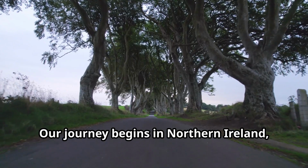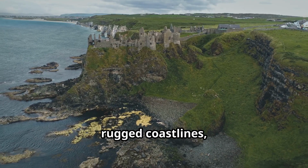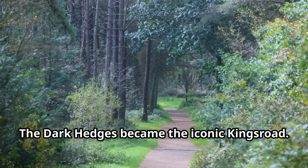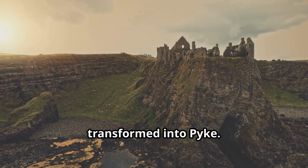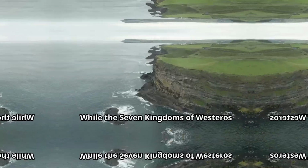Our journey begins in Northern Ireland, the heart of Westeros. Ancient forests, rugged coastlines, and historic castles provided the perfect backdrop for the show's early seasons. The Dark Hedges became the iconic King's Road. The dramatic ruins of Dunseverick were transformed into Pyke. From there, we'll venture south to the sun-drenched shores of Croatia.